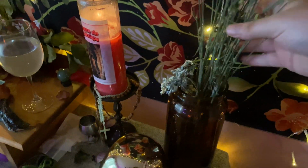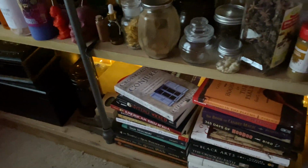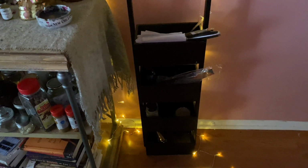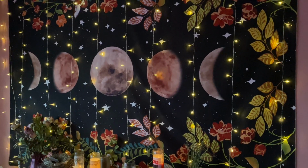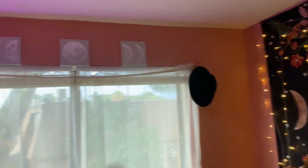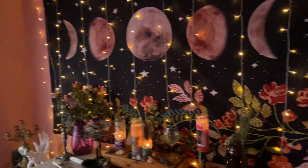I have some carnation stems here. Some herbs, some more candles, spiritual waters, incense box down there, and books. And then over here, we just have some more incense, extra stuff like that, like supplies. An extra mic is down there. A knife, some scissors, parchment paper. That is my beautiful tapestry. We have my hat. I need to get a new curtain rod. It's dipping.